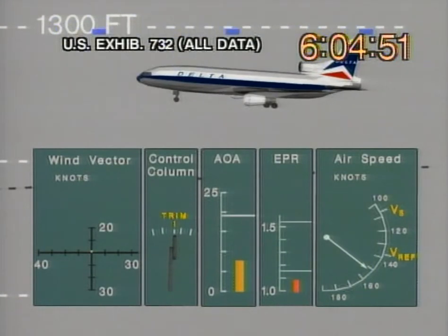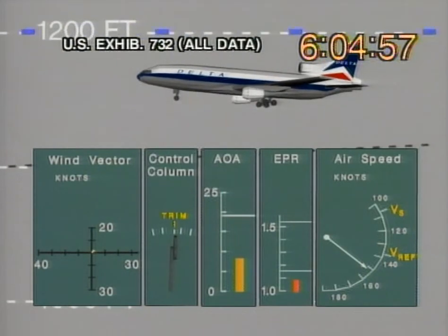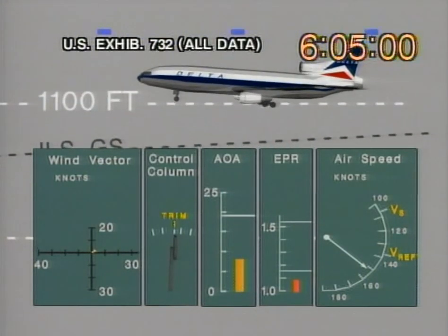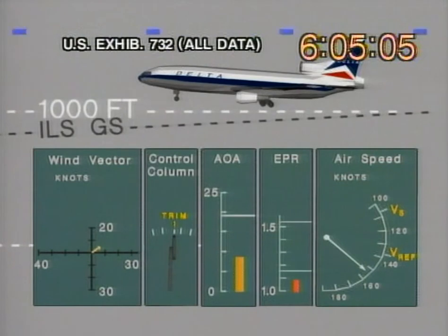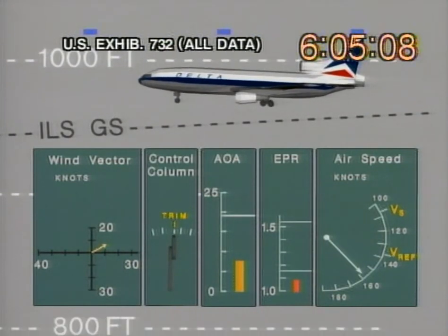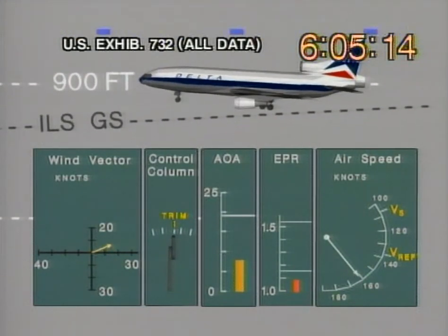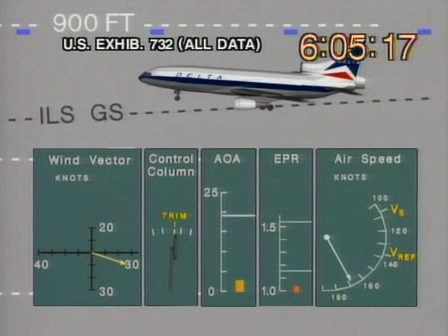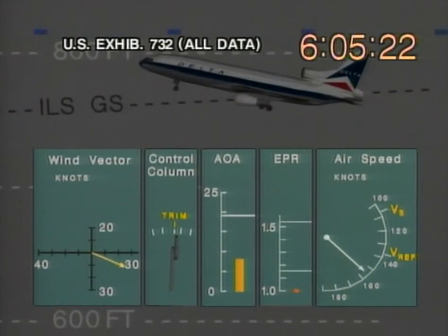And now for a profile view that shows aircraft altitude and its position relative to the glide slope. It is particularly fascinating because it shows, among other things, the behavior of the wind, which you can see in the form of a wind vector in the lower left corner of your screen. Now notice that the aircraft was in calm air prior to reaching the microburst, but as Flight 191 entered the microburst, you'll notice that it encountered a strong headwind that eventually and suddenly shifted into an even stronger tailwind. Now, this resulted in a net change in wind velocity of 70 knots. Now, that's an extraordinary wind shear.